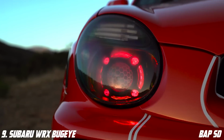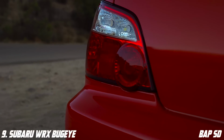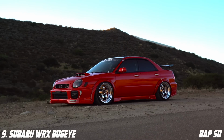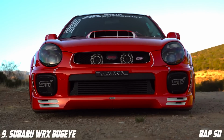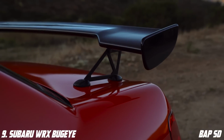The engine on this car is well known for its amazing sounds. Under the hood of the Bug-Eye, you'll find a legendary 2.0 liter turbocharged flat 4, also known as the EJ20. This engine cranks out around 227 horsepower and 217 foot-pounds of torque, which might not sound like a lot by today's standards, but remember, this car was designed for rally-inspired performance, not just power. It was made to go. It was made to rip through any conditions. The Bug-Eye, it looks cool and it sounds good.